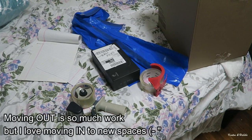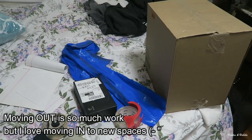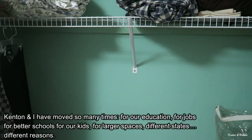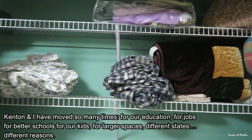It's like the place is going to look chaotic before it looks neat. If you've ever moved, you know it's a lot of work. Anyway, I've finished most of this closet. I still have some things up here, but that's not too bad.